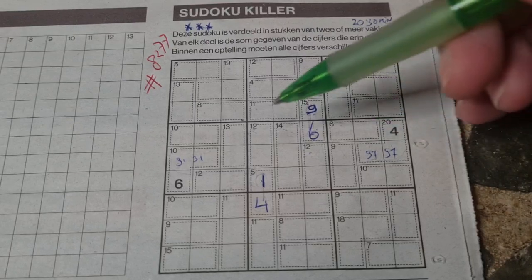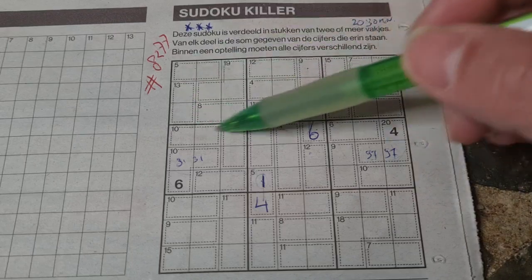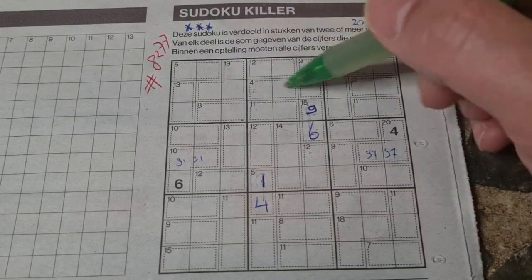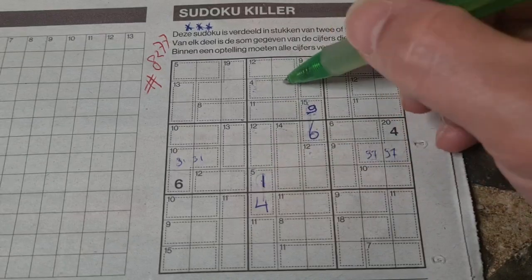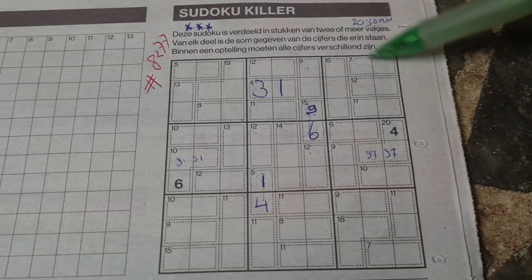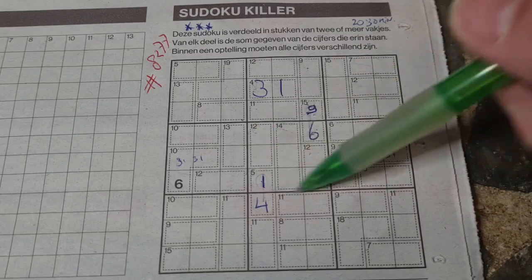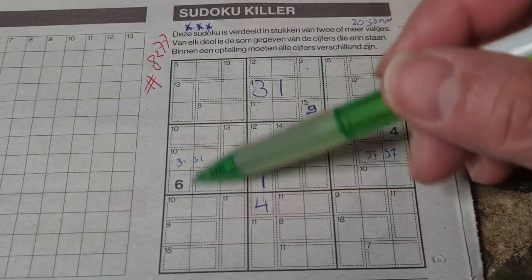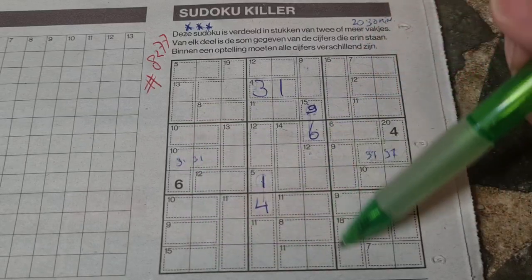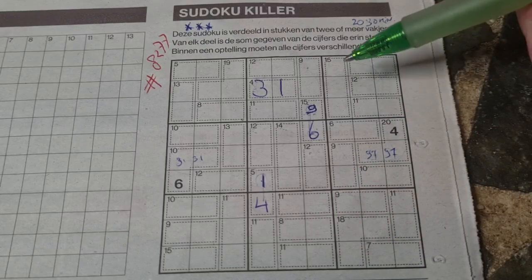Okay, my next strategy is to look for boxes with only one combination. Let me see, only one combination. The box of 4, only one combination: 3 plus 1. We have 1 in this column, no 1 there. 1 should be here, the 3 goes there. Well, all right, it will be difficult now.